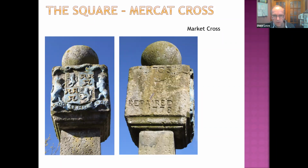At one point, if you look at some of the old photographs of the Market Cross in Cumnock, you'll see there's a lamp standard in the top of it. Quite a handy thing to stick on it. And that was a gas light, and it was there until 1911.